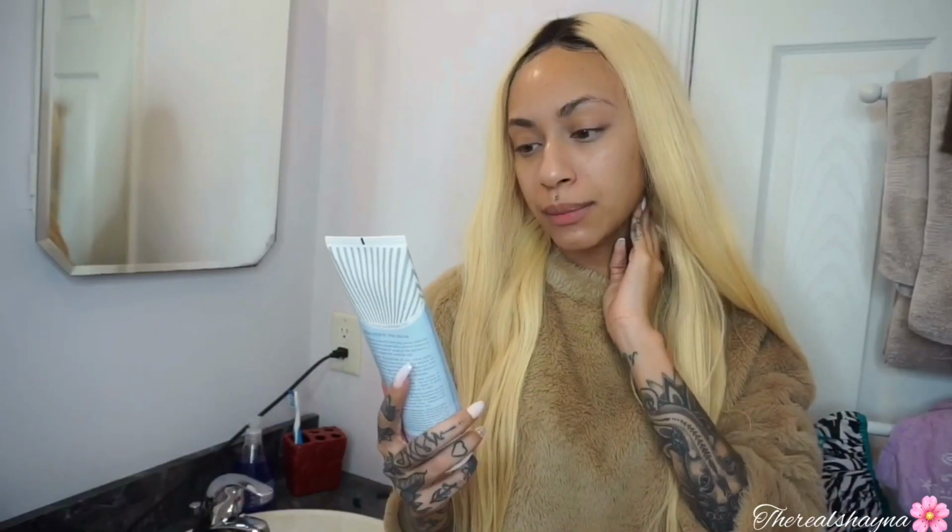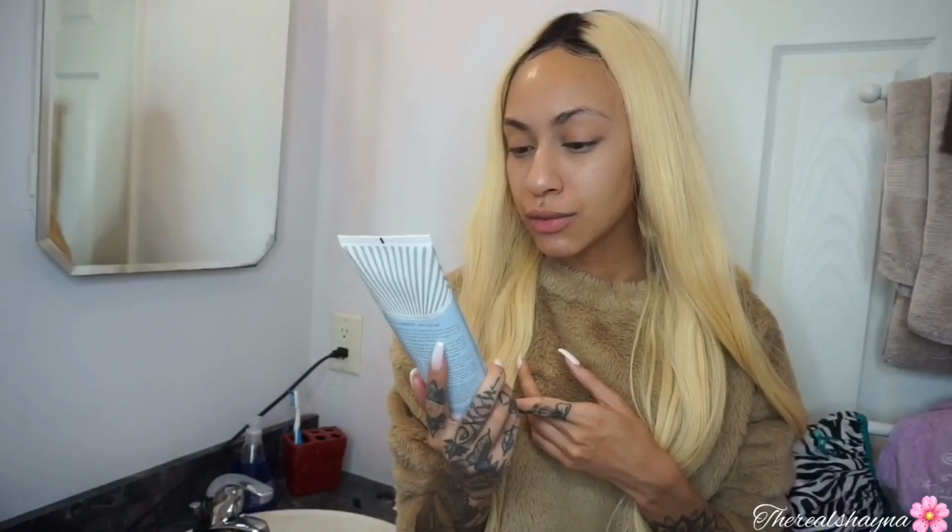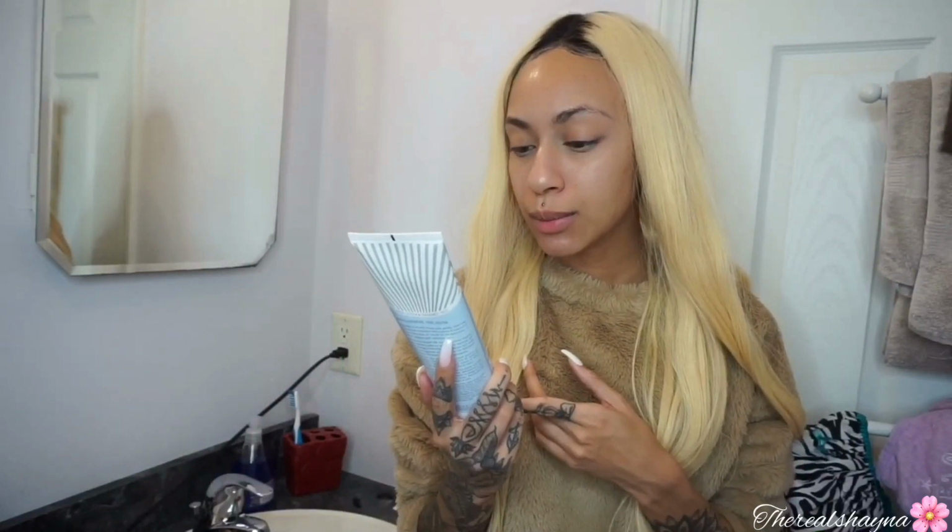So what I've been liking is the First Aid Beauty Pure Skin Face Cleanser, which is this. It's almost done. I've had it for about 3 months now, and this really gets rid of all the dirt and impurities in my skin. I usually use this twice and then go on with the NXN Beauty, but sometimes once. It says removes surface oils, makeup, dirt, safe for sensitive skin, which I think I pretty much have.